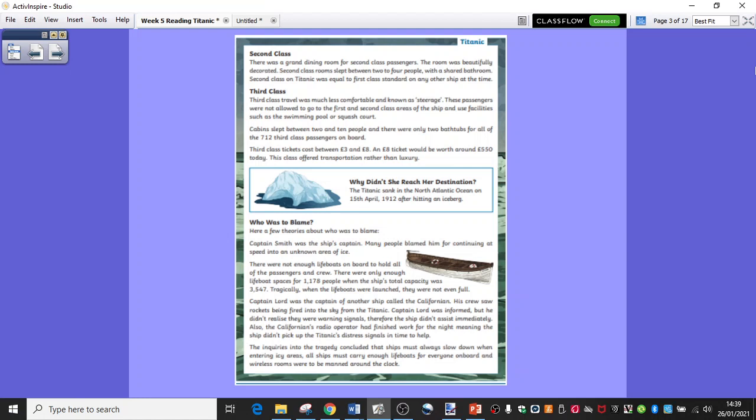There were not enough lifeboats on board to hold all of the passengers and crew. There were only enough lifeboat spaces for 1,178 people when the ship's total capacity was 3,547. Tragically, when the lifeboats were launched, they were not even full.